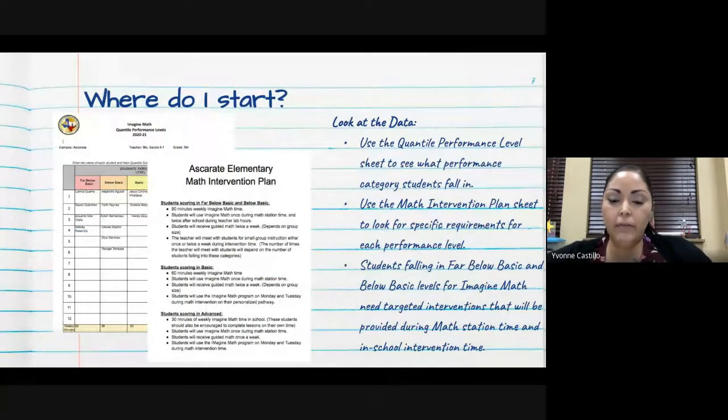I'm just going to go through this really quick. We start at the beginning of the year with our Imagine Math data, and depending on where the kids land, they're tiered. That's just a starting point. We see what quantile they fall in, whatever tier they're on, then we have a plan. If they're in tier 3, they have to have a certain amount of minutes, lessons passed, and how many times you're supposed to meet with them.